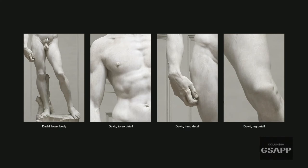So even when you have a bad image, for instance, cropping can make all the difference. Photoshopping can make a difference, but cropping can also make a big difference. So it's worth trying out.